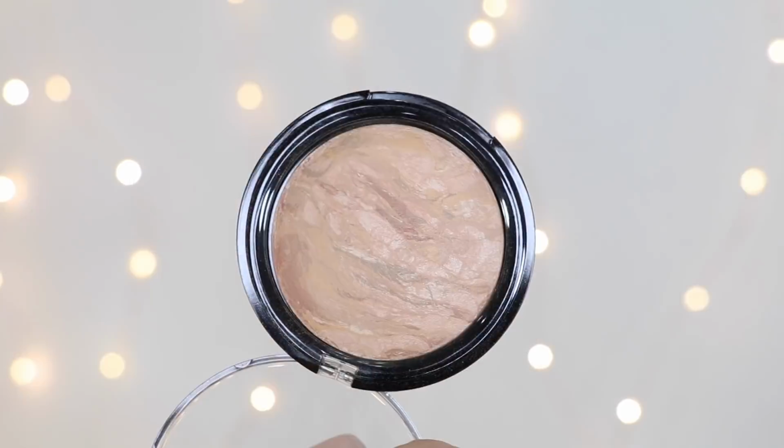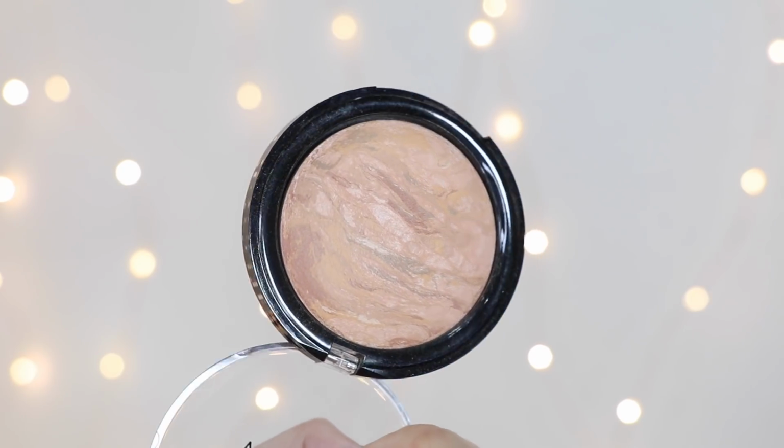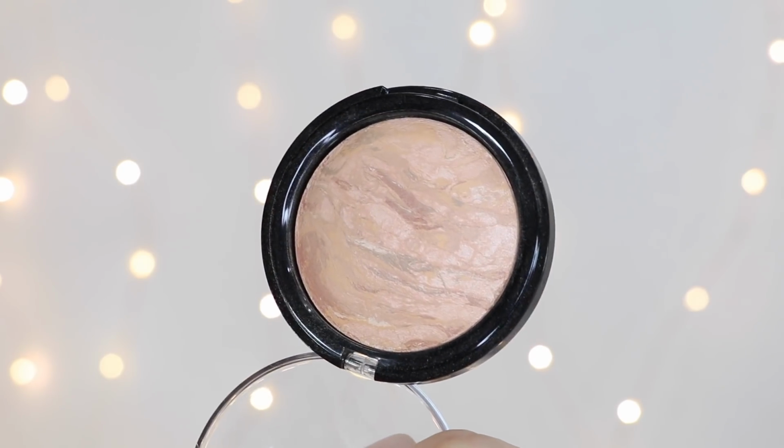I used a different powder underneath my eyes, but then I went in with this with a very light hand with a big fluffy brush and just dusted this all over the face to set down my Kevyn foundation, and I love it. I feel like this sets down your foundation without making it matte, and just the perfect amount of luminosity. I love this powder.